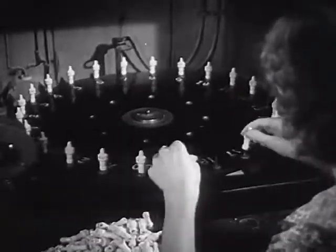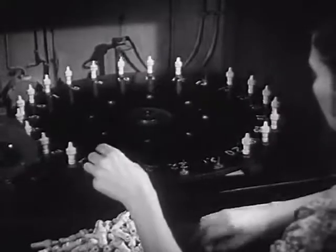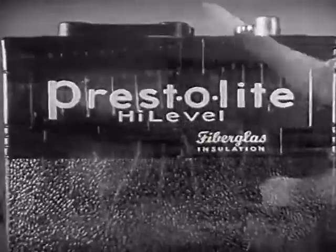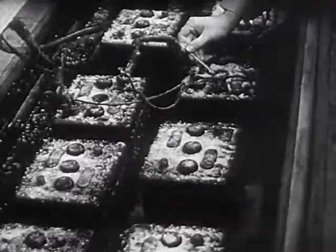Autolite research and experiment and advanced engineering have harnessed an amazing mystery spark to give dynamic new life to motors, a result of progressive engineering and modern production methods. And in 5 Autolite plants, geographically placed across the nation, from New York to California, workers transform the raw materials from nature into electric storage batteries for users the world over.